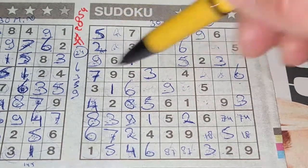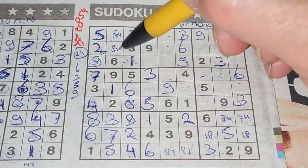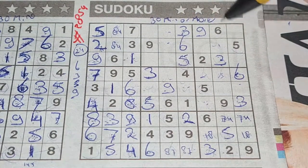These 2 boxes in this big square, the 8 and the 4. Still cannot fill this yet. 8 and the 4.